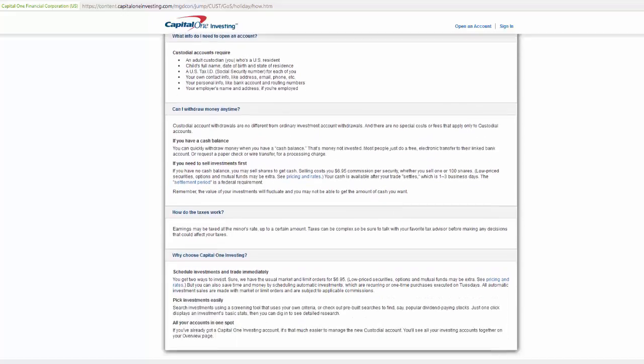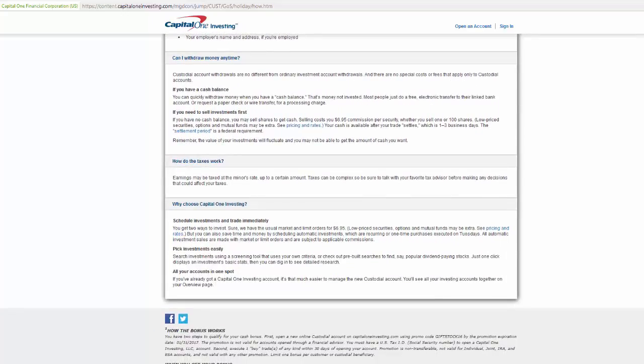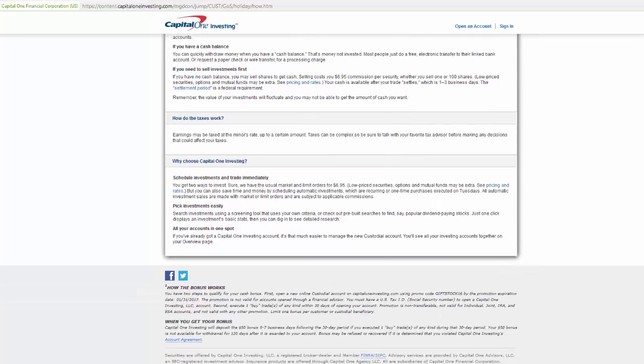You have certain taxes that you may be taxed depending on at the minor rate, where you make up to a certain amount and they'll tax you so much. We discussed that in another lecture. So, the scheduled investments and trading and so forth. You have two ways that you can invest with Capital One Investing. You can pick your investments. You have your accounts in one spot. Of course, down below you have your securities and your disclaimers based on this page.